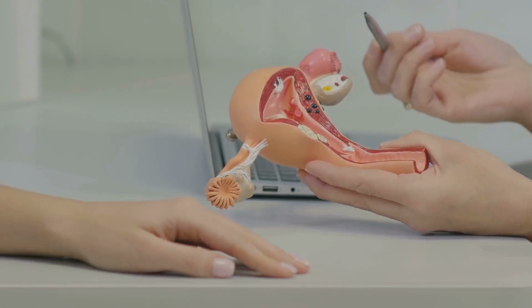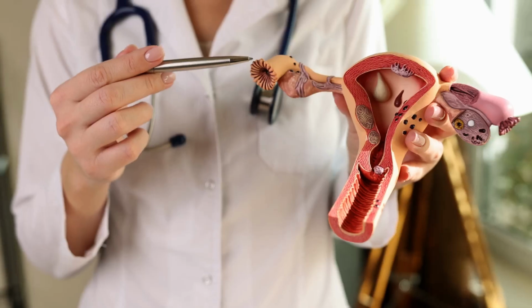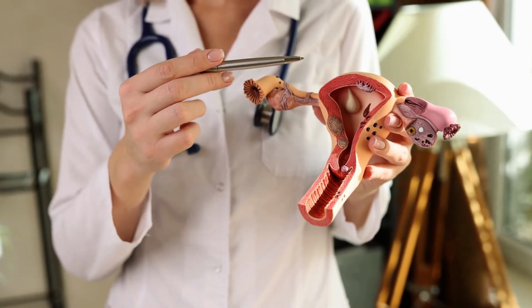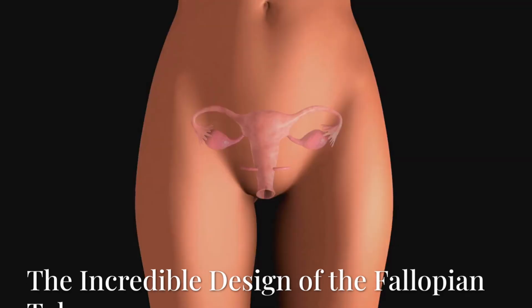Today, we're talking about a part of the body that gets way less credit than it deserves, the fallopian tubes. And trust me ladies, after this, you're going to have a newfound respect for your own reproductive system. Because these little tubes, they are hardworking queens.